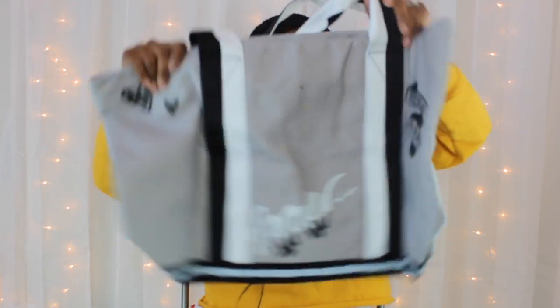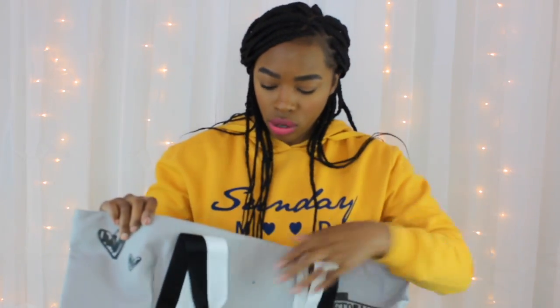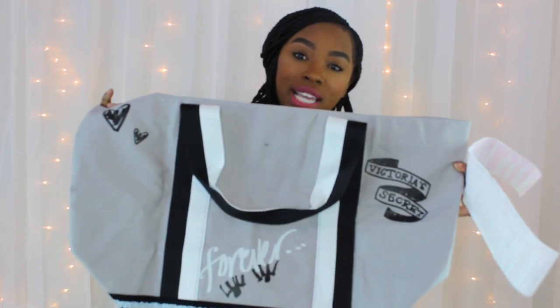And this is the back. And you guys know that Victoria's Secret gives totes away all the time if you purchase a certain amount of things. The original price on this tote was $58, and it's a really thick canvas tote. And I paid less than $10 for this tote. Is the receipt in here? I'll tell you how much I paid for this tote. I paid $6.52 for this $58 tote.